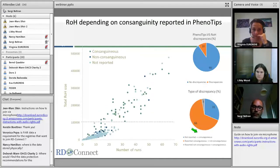Another aspect that I want to highlight is that in the system we have a way of estimating if there is consanguinity in the individual, so if there is consanguinity in the parents.